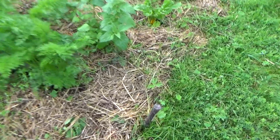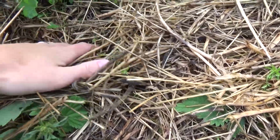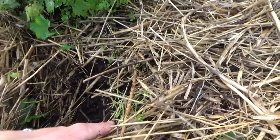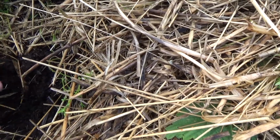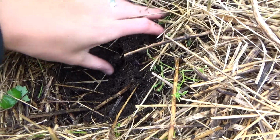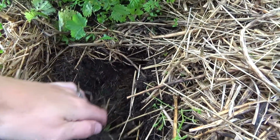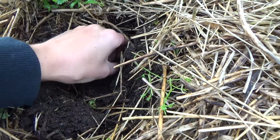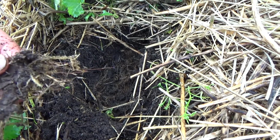So underneath the cardboard, well, the cardboard's gone now, as far as I know. So we have the mulch and then the compost with the worms. There are so many worms in here. There's another one. But then you can see the consistency changes here. There's the old lawn, and some moss and dead grass. And it's decomposing.